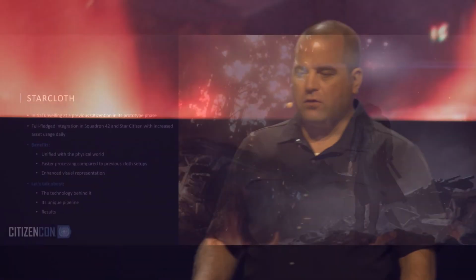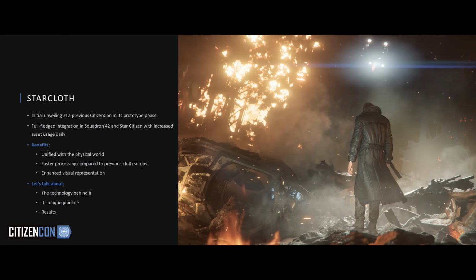So today, I want to talk about StarCloth. StarCloth was initially unveiled at a previous CitizenCon, kind of in an early stage. So it's now rolled into full production, and it's used in both Squadron 42 and Star Citizen.